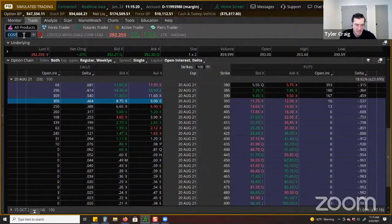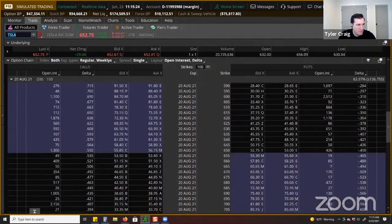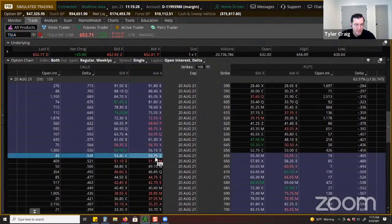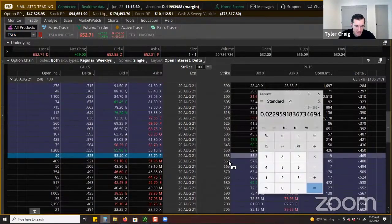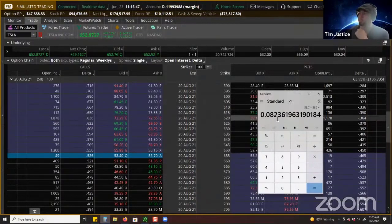In comparison, a Tesla, if I go buy the first call option, first strike out of the money, you're paying $53.70, which as a percentage of the stock price is about 8%. So 2% of the underlying price for a call option on Costco, 4 times that amount, 8%, on Tesla, which is what Tim alluded to earlier.